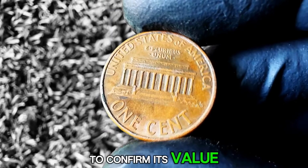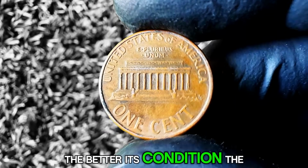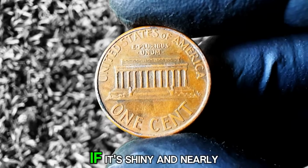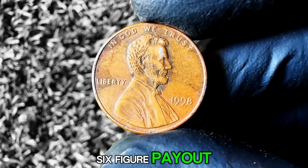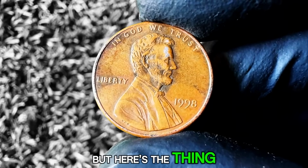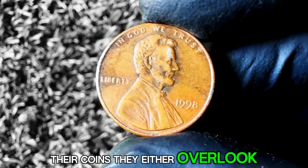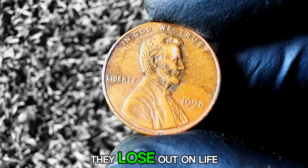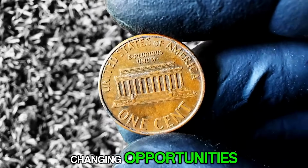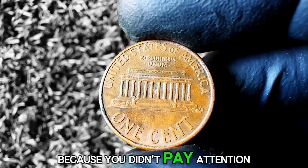To confirm its value, you'll want to assess its condition. The better its condition, the higher its worth. If it's shiny and nearly untouched, you're looking at a potential six-figure payout. But here's the thing. Most people don't know how to properly assess their coins. They either overlook the details or fail to authenticate them correctly, which means they lose out on life-changing opportunities. Do you really want to be the one who misses out because you didn't pay attention?